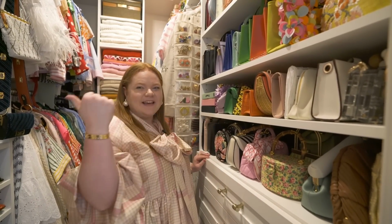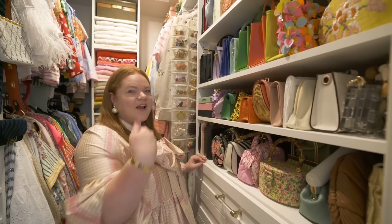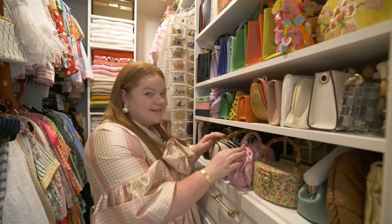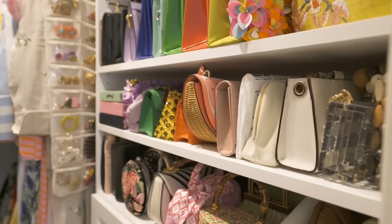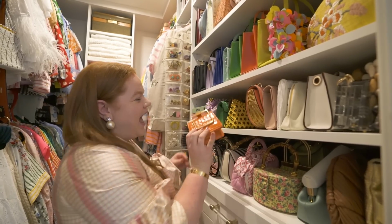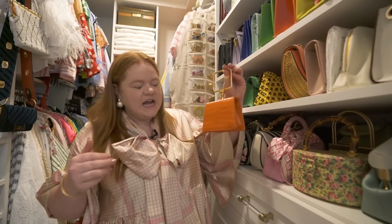Across from the shoes, I have my wall of purses. This, very similarly to the shoes, does go back pretty far. So I typically will rotate seasonal bags from the front to the back. But again, it is a tight squeeze. You gotta make sure that whatever is fitting, there's only enough room for that. So obviously I love a bag that is so impractical. The only thing you can fit into it is your sanity.